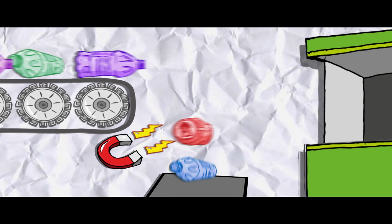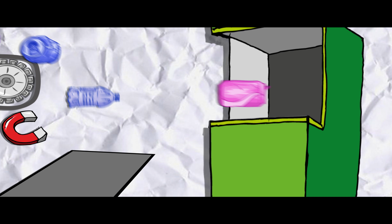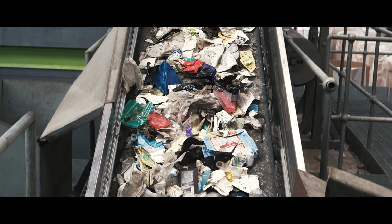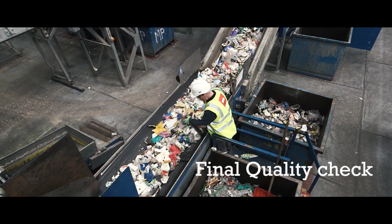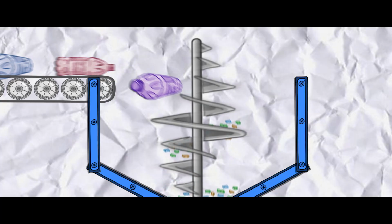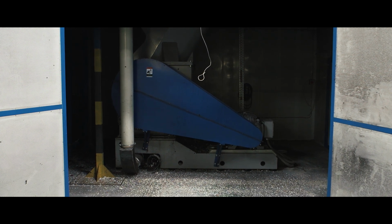An eddy current, or reverse current, is used to separate the aluminium, which is propelled by the magnet and into a storage bunker. This leaves the remaining mixed plastics and a small amount of non-recyclables behind. A conveyor belt transfers the materials through a manual picking station for one last quality check. The leftover materials are screw-fed onto granulated blades, which convert the material mix into flakes.